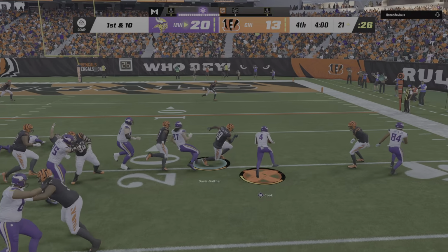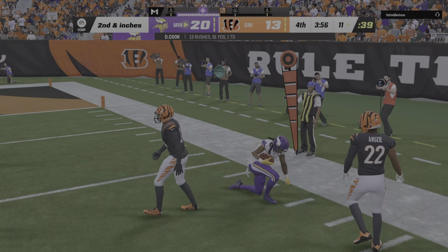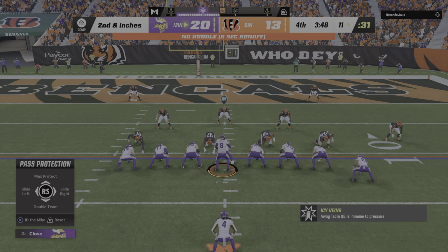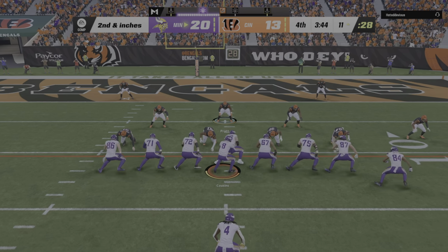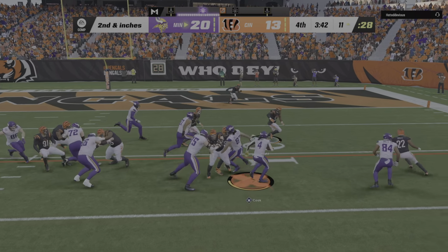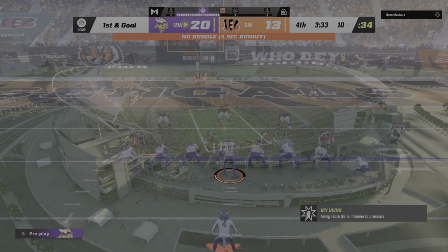They run again on first down, Cook. And he's brought down just outside of the 10 at the 11. An ideal spot here to get a first down and try to run some more clock. And this is second and less than a yard. Again, it's Cook. And he'll get it here to the 10-yard line.